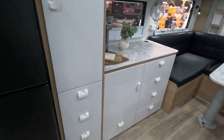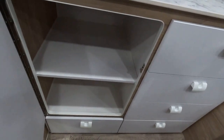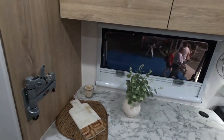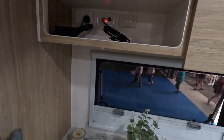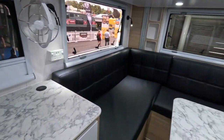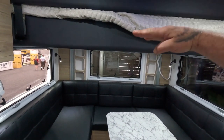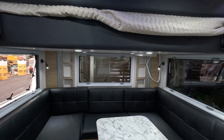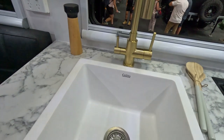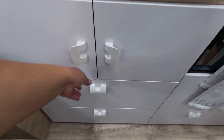Holy cow. A little beautiful. Oh, hidden. I like it. I really like the finish on that. Oh wow. So you got the club lounge and you've got your bed that comes down from the top. So it's all tucked away. Oh wow, gold. Brass. And that's your matte white system.